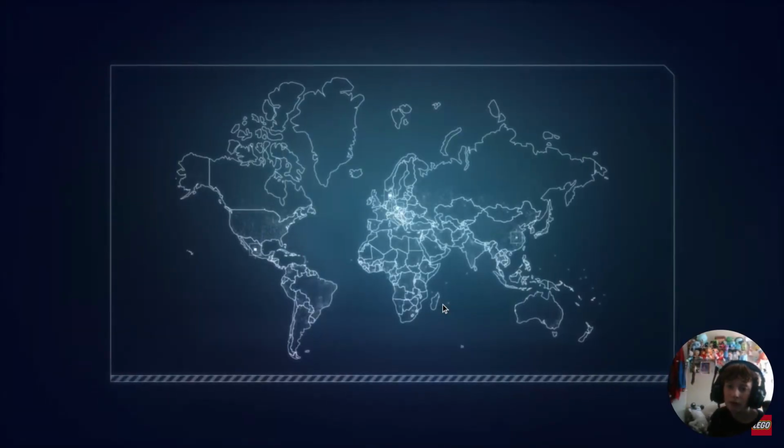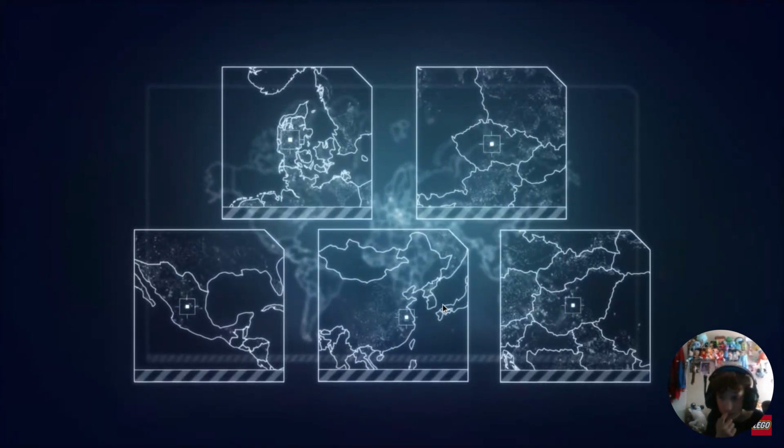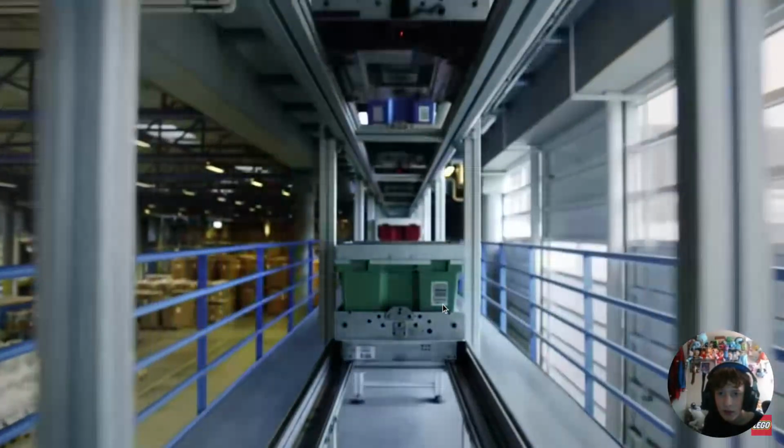The Lego Group has factories across the world. But how do you produce hundreds of different types of bricks with such precision and in a wealth of colors every single day?